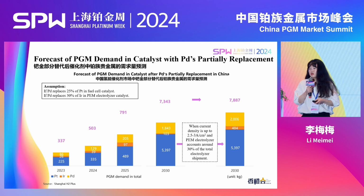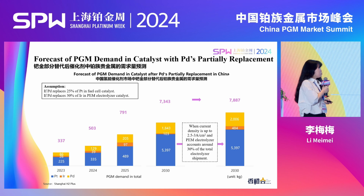Now have a look at the forecast of PGM demand in catalyst with PGM partial replacement. According to the statistics and our research, by 2023 the demand of platinum is 225 kg and the market demand of palladium is 86 kg. The PGM total is 7.3 tons, among which the platinum is 5.6 tons and the palladium is 1.8 tons.